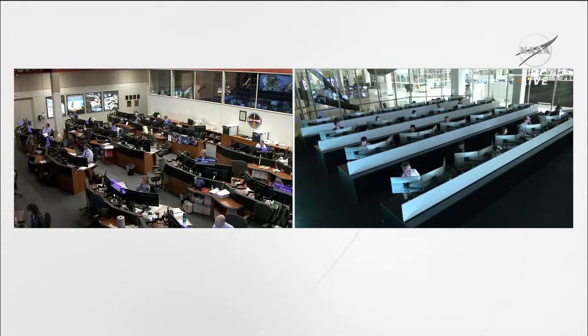Counting down about 20 seconds or more from physical separation. Standing by. All hooks open and nominal. Dragon separation confirmed. SpaceX Dragon copies.